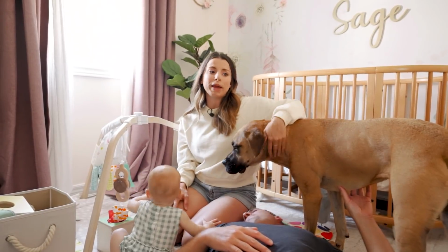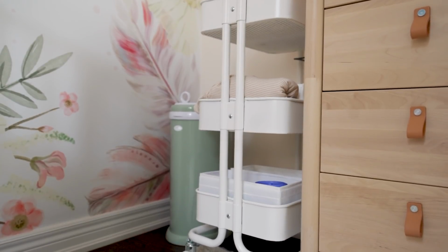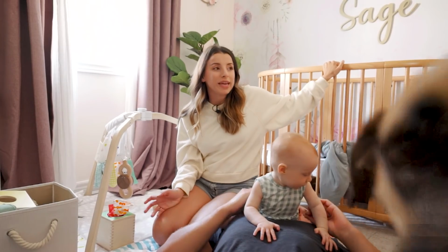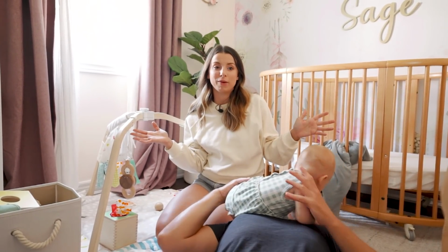We have our cute little bear hamper and an extra storage cart for diapers and stuff. This crib, which I love, it's an oval shape. I feel like it's just a little more unique than the traditional rectangle ones. This is what it's like now filming with a dog and a baby.